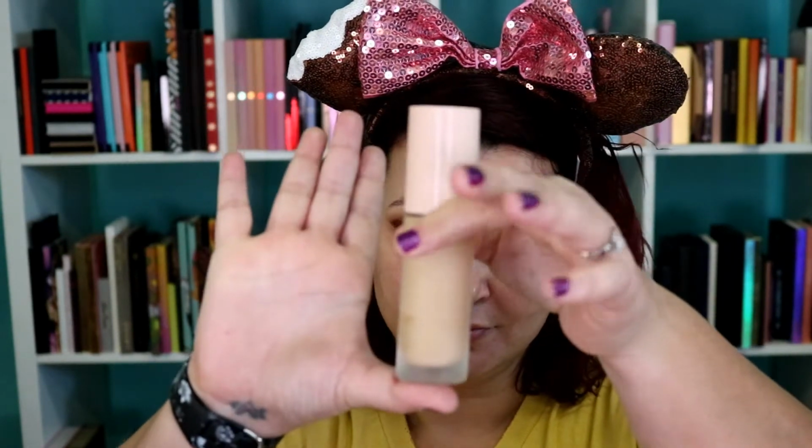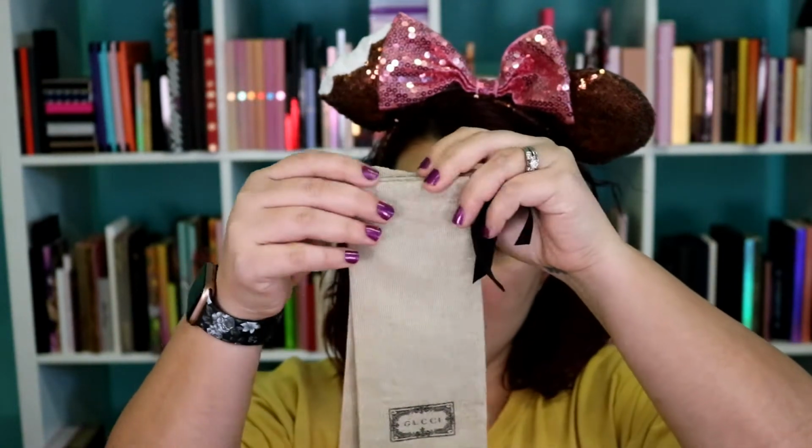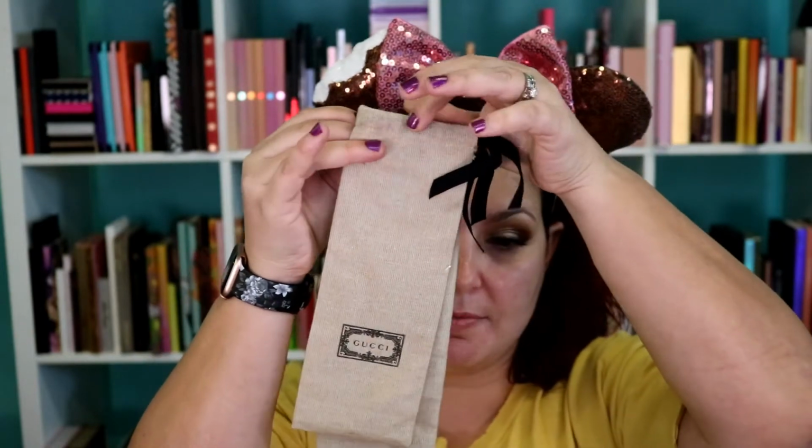Now, I have some information saved here on my phone from Trend Mood, so that way I could give you the breakdown. So the foundation, which I have in the shade 250 Olive, the bottle looks like this. The bottle is gorgeous. And when I ordered it directly from Gucci, I got the foundation and the primer each in a bag like this. And then I got two more of these canvas tote bags, okay? The foundation retails for $68.